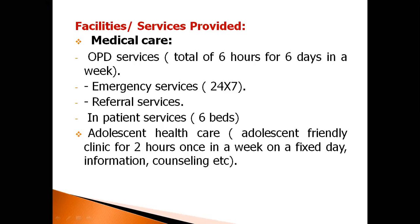Then inpatient services. Inpatient means whenever a patient comes to the hospital and his situation is not getting better, they will try to keep the patient in the center. So that is the inpatient. We have at least 6 beds, so the patient can be kept in those beds.